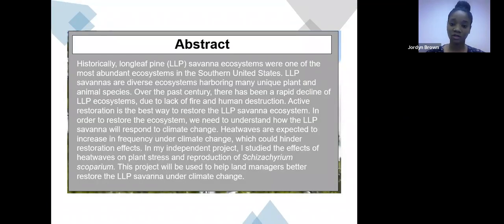Abstract. Historically, longleaf pine savanna ecosystems were one of the most abundant ecosystems in the southern United States. They are the most diverse ecosystem, harboring many unique plant and animal species. However, over the past century, there has been a rapid decline of the longleaf pine ecosystems due to the lack of fire and human destruction.